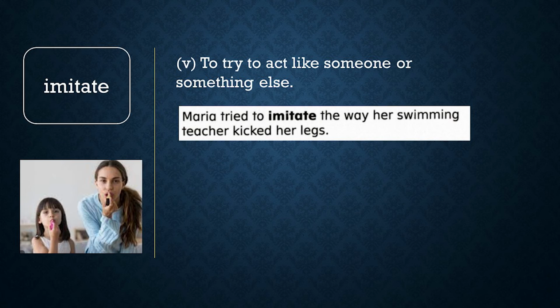Now, let's review word meaning. Yes or no? If you imitate a kitten, you might meow, crawl on the floor, and play with a ball of yarn. If you said yes, you are correct. When you imitate something, you try to act like it.